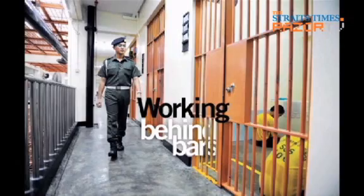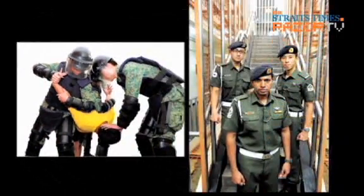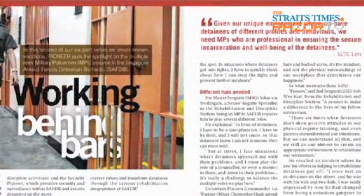Fancy a job behind bars? The military policemen of the SAF detention barracks tell us what it is like to wear the hats of a disciplinarian, a counsellor and a mentor.